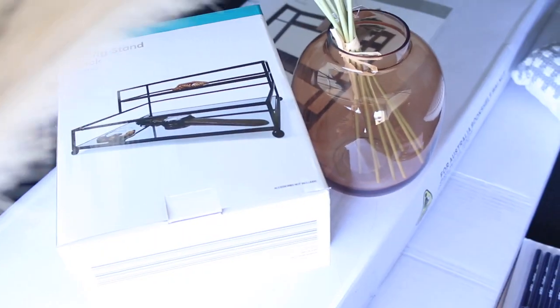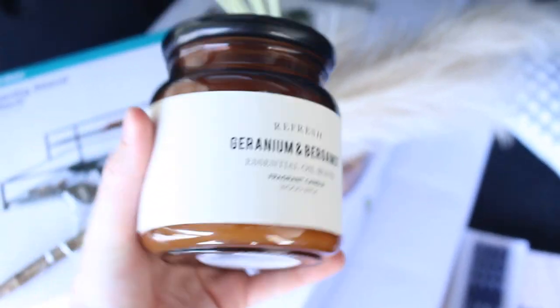I got this vase. It's got a bit of a brownie tinge to it. And I got these little flower looking things, as well as some of the pampas grass that's been really popular. So I'm gonna put that in there. I think those tones will just go really nicely with the wood. And then I got a candle to match.